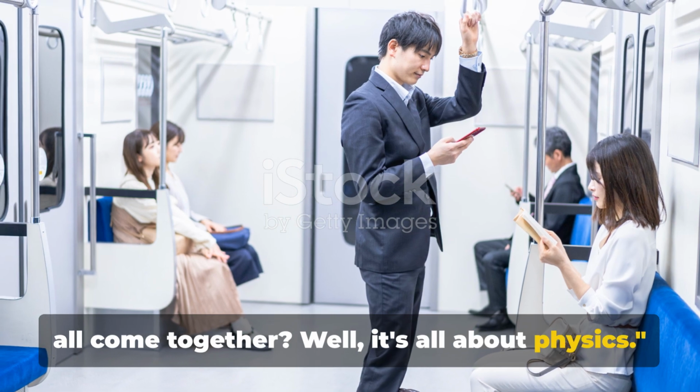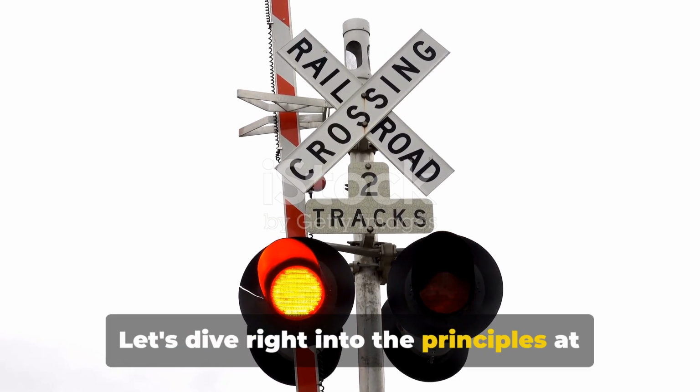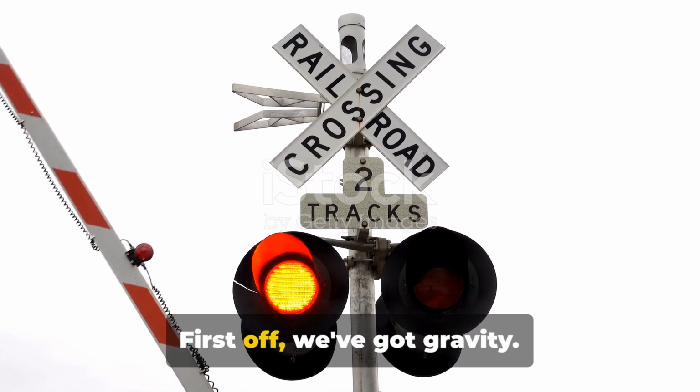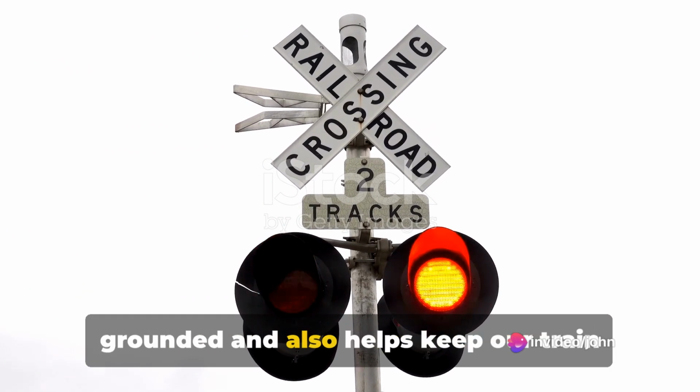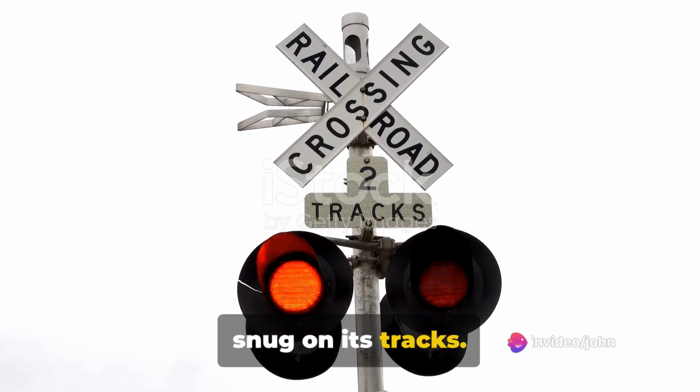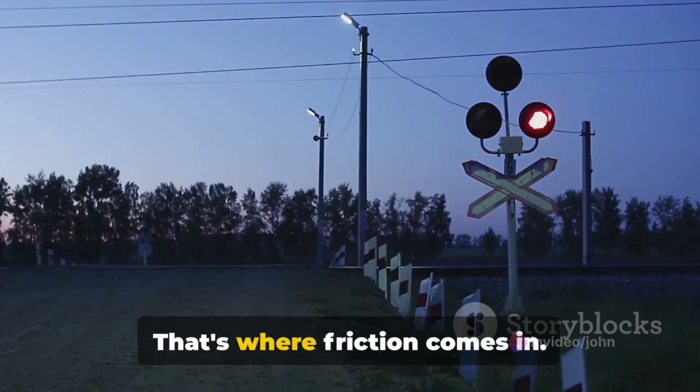Well, it's all about physics. Let's dive right into the principles at play here. First off, we've got gravity. It's that invisible force that keeps us grounded and also helps keep our train snug on its tracks. But gravity alone isn't enough. That's where friction comes in.